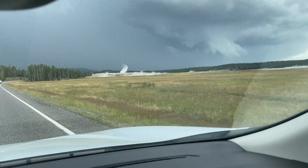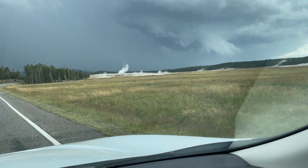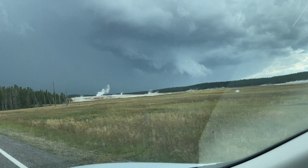Then you'll see geysers. So Yellowstone is a must visit. You're not going to see bison and geysers in one place anywhere else. It really feels like another planet.